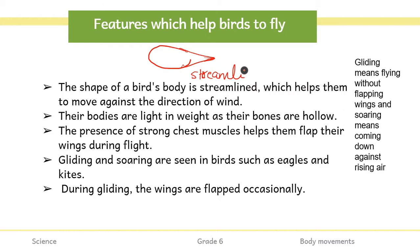Okay, so this is an additional feature present in birds. If you see the shape of any bird, it will be broad at the start point where it has the head, whereas it is narrow at the end. And this streamlined structure helps them to move against the winds. In addition to this, they are light in weight. Their bones are light in weight as compared to our bones.